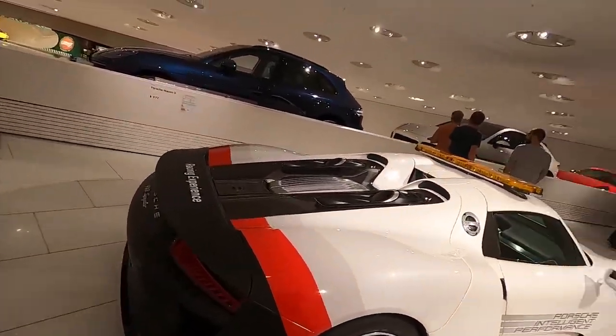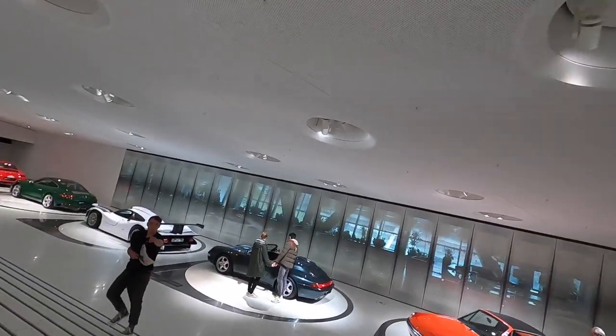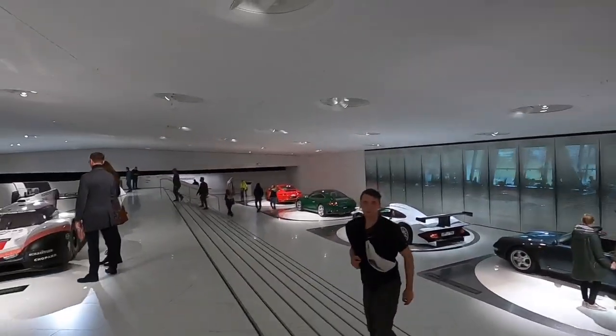So, second 918 I've seen. The other one was yesterday at Hockenheim. And this is my second. I've seen three Carrera GTs now. Black, one I saw in Calgary, a red one here that was right where that car was last time, and that silver one. So I like the black one the most, but that's about it. Let's see what's next.